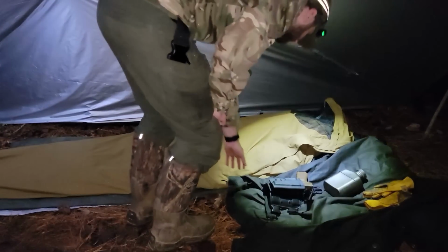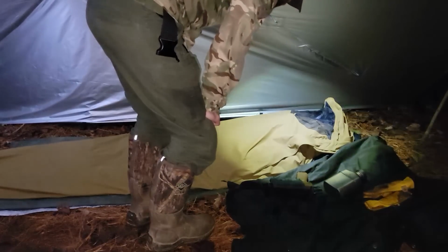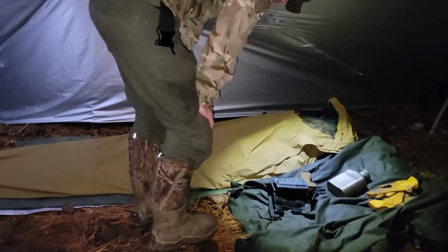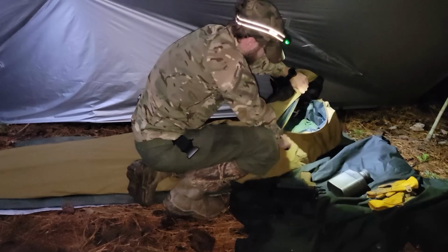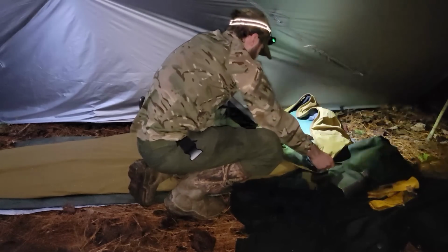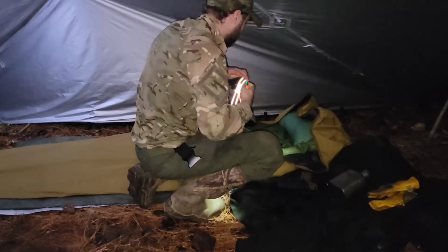I do believe it is about time to hit the hay. The fire's pretty much completely gone out. Got all my stuff repositioned here. We're all in this bad boy. I went ahead and inflated everything. And I like this light right here because I got this little remote that I can turn things on and off with.